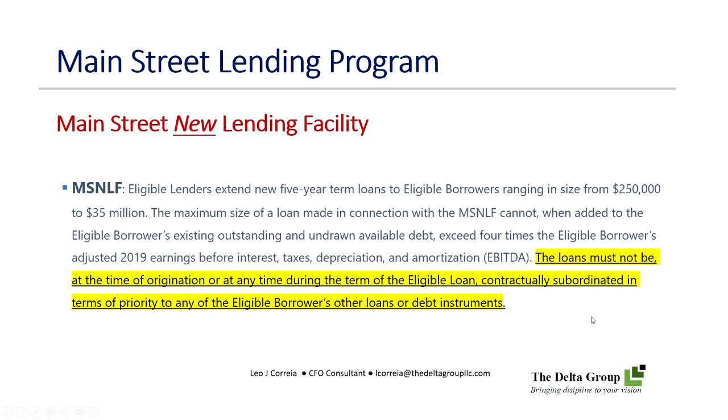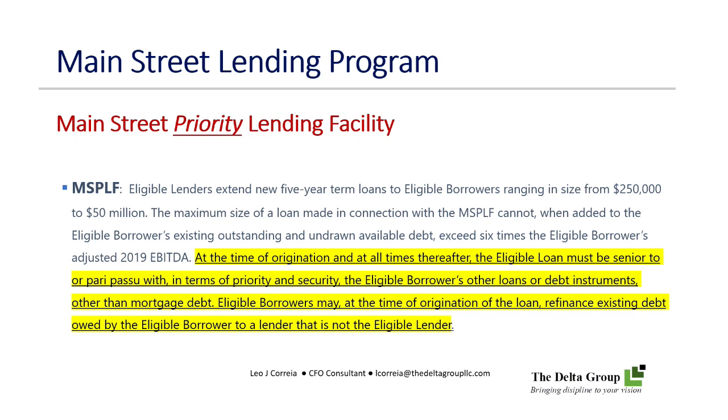The requirement under the new lending facility for the Main Street program is that the new loan must not be at any time contractually subordinated in terms of priority to any other loan or debt instrument. This is a relatively easy requirement to achieve for the Main Street new lending program. In the Main Street Priority Lending Program, this loan must be senior to or pari passu with, in terms of priority and security, other loan or debt instruments other than the mortgage debt. Pari passu simply means that it's on equal footing or an equal level to the other debt instruments in terms of priority and security.